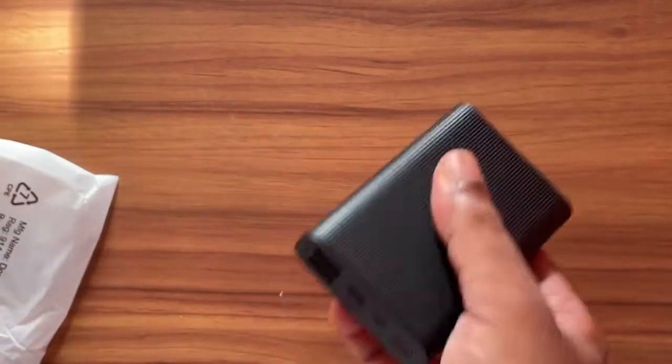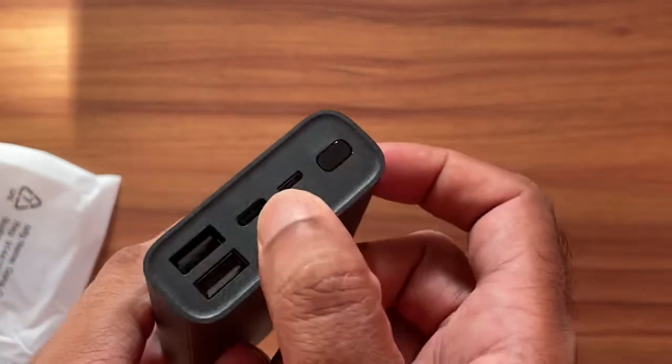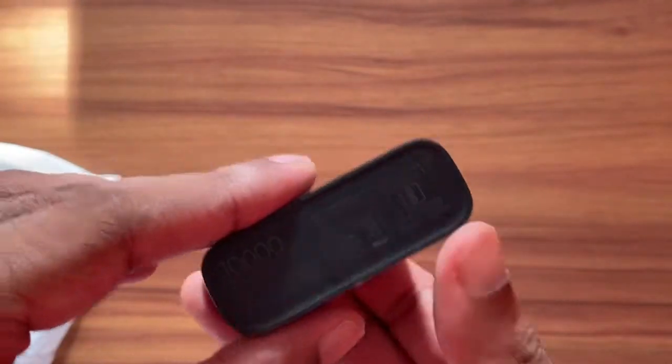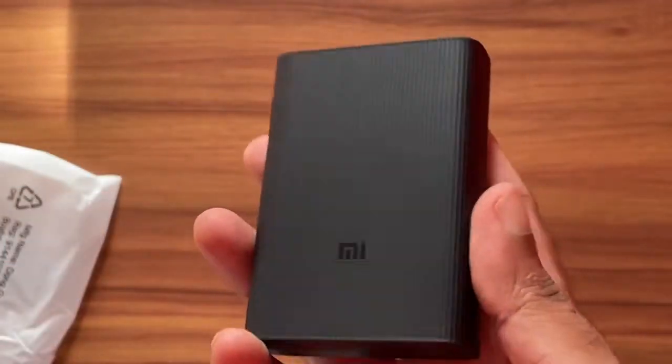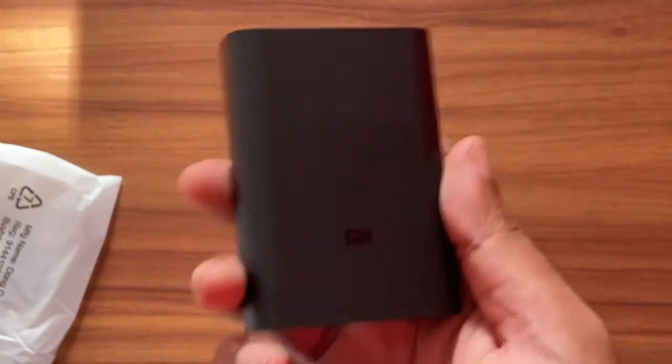At first you charge around 4 to 5 hours, and then you can simultaneously charge 3 devices. That is the best thing. 2 USB ports and 1 Type-C is there. Okay, so this is all about the charger. Let me tell you why you should buy this product. These are my observations.